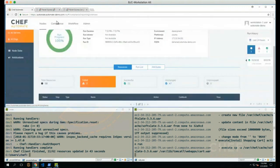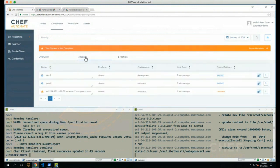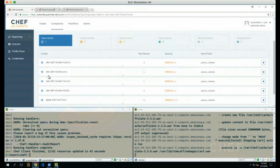Another thing that's worth noting, if we come back into compliance, you'll see now that there are 3 nodes showing up. And we have data for dev1, as well as the 2 nodes we scanned in our earlier step. Inspect scans can be triggered as part of a Chef client run, in addition to the agentless scanner we used earlier. What this means is that whenever we apply a new configuration to this dev1 system, we'll automatically get real-time insight into whether that change impacted our overall application health.